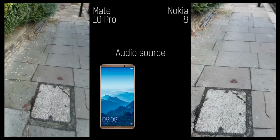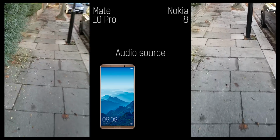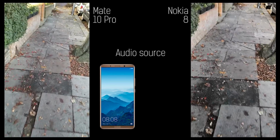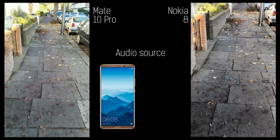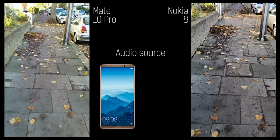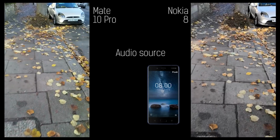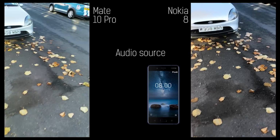My name is Basil. This video is all about the Nokia 8 and the Mate 10, the Mate 10 Pro in fact, newly announced from Huawei. The Mate 10 Pro has a dual camera just like the Nokia 8, but a different setup. You can see it as I carry on walking. Both are optically image stabilized, so they should be accounting for handshake pretty nicely.